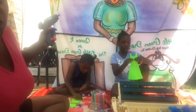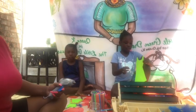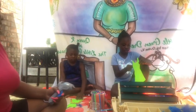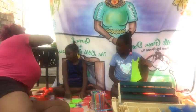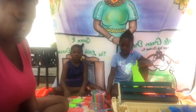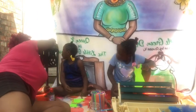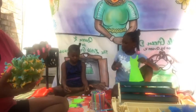We're just doing little arts and crafts today. This is a contest between who can make the best little green dress, and then they will win a prize. And this is gonna be their surprise, which is this here. A bunch of bubblegum. And I have to put the lid on it.